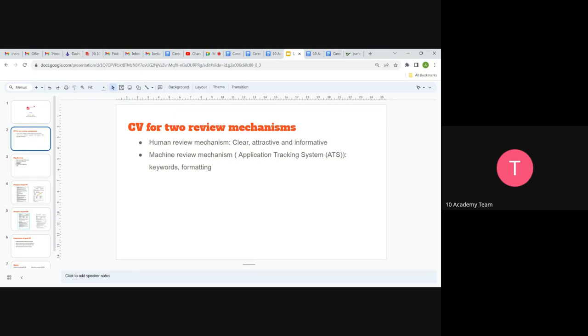So we have the human review mechanism. For me as a person, if I want to review a CV, I will look at whether this CV is clear, attractive, and informative. Attractiveness does not mean it should have colors, pictures, or icons. Attractiveness is in the form of formatting. If your CV is well formatted, it will be attractive for anyone to scan through. So your CV must pass the human review mechanism.